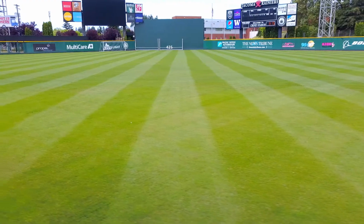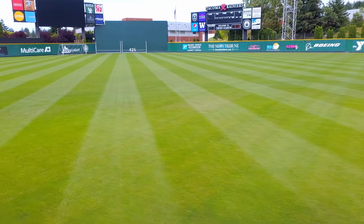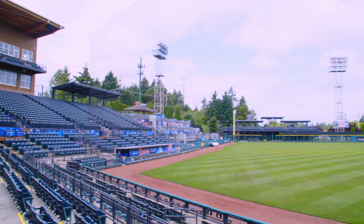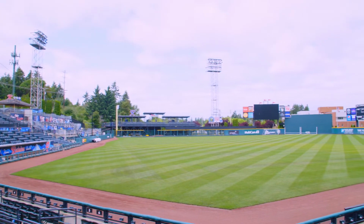But the lines that we see, that's from the mowing. That's all the mow pattern. Yeah, the mow pattern. All the light stripes are going away from us, all the dark stripes are coming towards us. We do use plant growth regulators, and that helps us reduce the amount of times we need to mow, or when we do mow, we're not dumping as much.